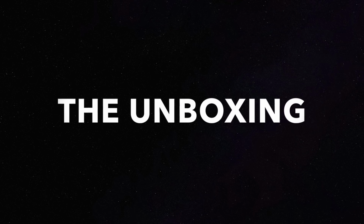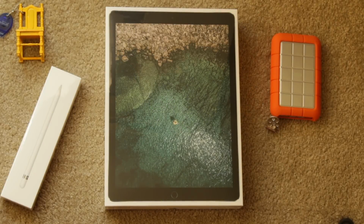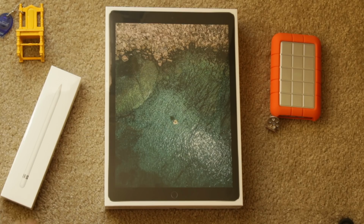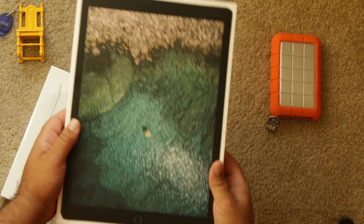And now for a short unboxing. So I ended up getting the 256 gig version, Space Gray. And I also got the Apple Pencil, so I'll just go ahead and review both of them for you now.